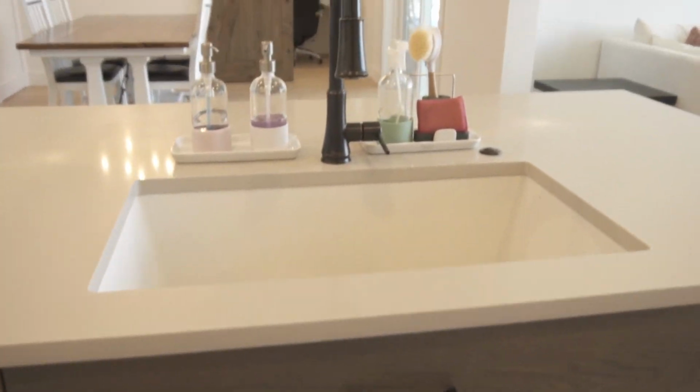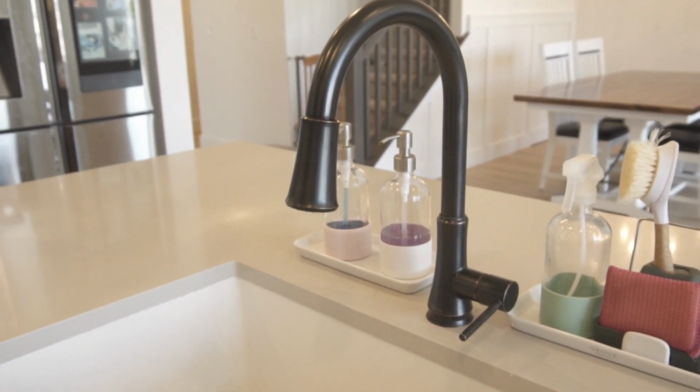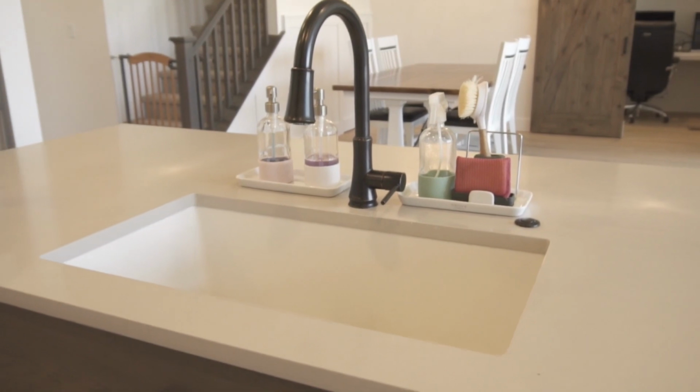Dishwasher's in the island. I'm not gonna lie, I hate this faucet. This is going to be one of the next things to go. So if I can find one, I will put a picture of what it looked like before.